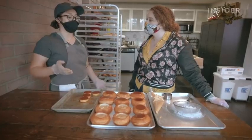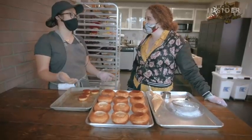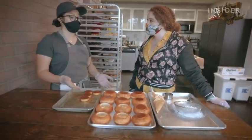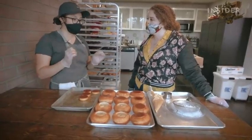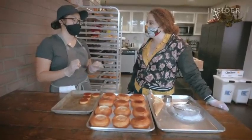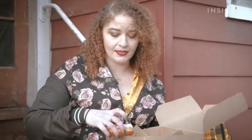When we go downstairs and we hand a box to people, especially people that are having it for the first time, these donuts that have been so elusive and so hard to get, and just the pure joy on their faces is enough. Yo, I haven't had donuts in months and I'm so excited.